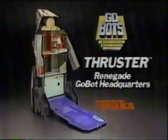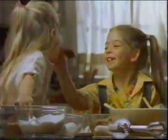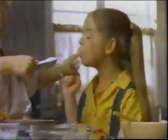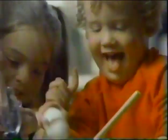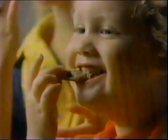New from Tonka. Please don't eat all the morsels. Please don't eat them all. 'Cause if you eat all the morsels, your cookies will be bald. Nestle Toll House morsels, so chocolatey and rich. But save them for the cookie, or your cookie will look like this. Please don't eat all the morsels. You'll just have to wait. 'Cause it's Nestle Toll House morsels that make the cookies taste so great.